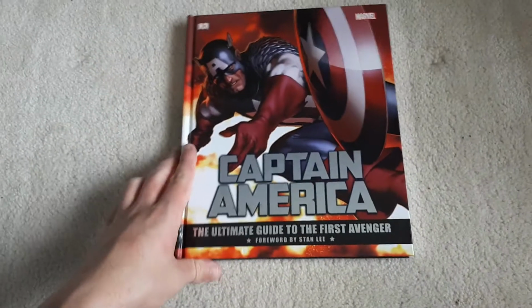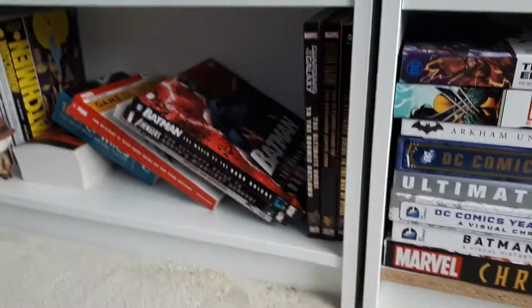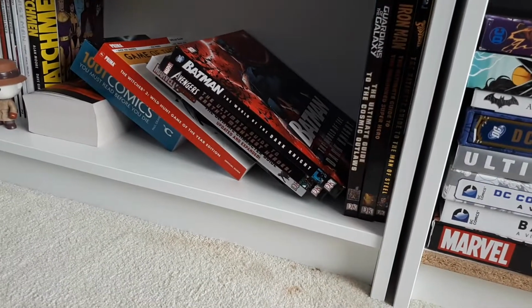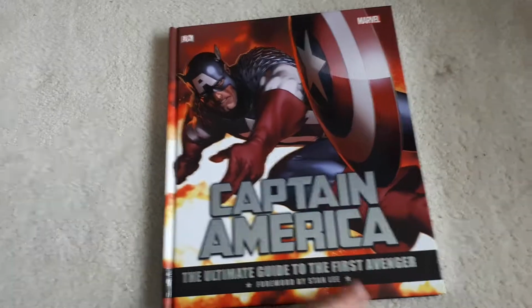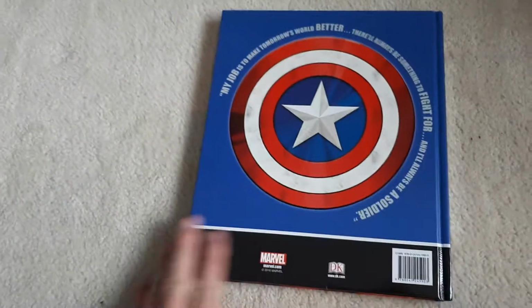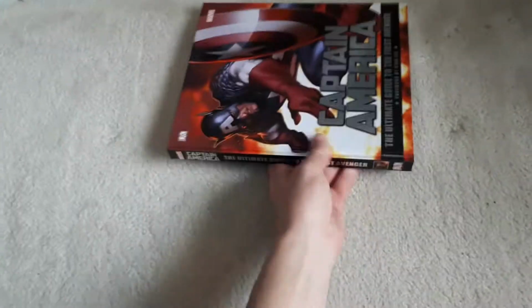And this one, Captain America, The Ultimate Guide to the First Avenger. I've got a few of these. They've fallen over, actually, just as I started recording, so I apologize. But Batman, the Avengers, Guardians of the Galaxy, Iron Man, Superman, all those ones there. They're all really nice quality stuff, so I decided to pick up this Captain America one. If you want me to do an overview of any of these, let me know, and I can happily do that. But really looking forward to learning more about Captain America as well, because I actually really enjoy Captain America, so maybe I'll get some Captain America stuff soon.